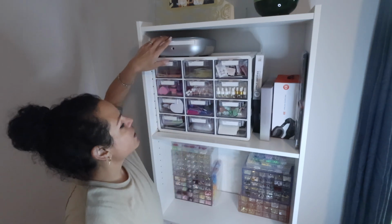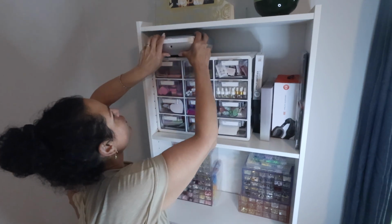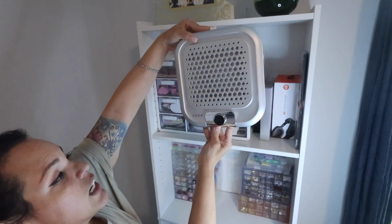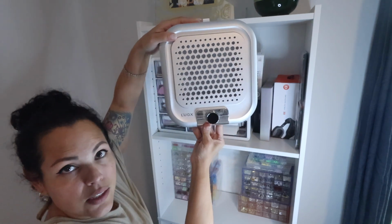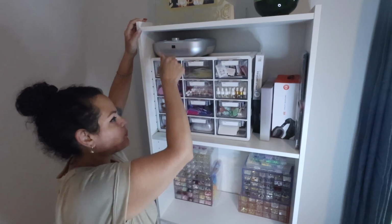So up here I have my dust collector. This is a really nice one I got for Christmas from my husband. It's the Lugs. I don't know. Lugs? I don't know. It's a really good one. It works fantastic.